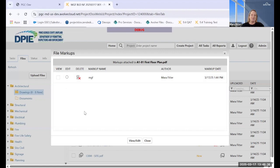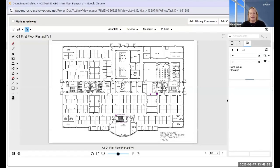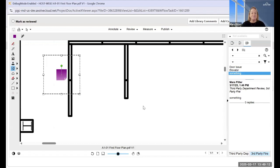If I click on view and I continue to make markups, when I go to save my markup layer, it will tell me that I have not named it, that I have to have a unique name. If I click on edit and click on view edit, it's going to bring me into this file as if I've never closed it and stopped creating change marks on it. Right? So I could come in and I'll just put another change mark right here. And when I hit save, it's just saving it underneath that same markup layer that I named it previously, the MGF markup layer. I can come in and in any order, I can add markups, I can add comments, I can add library comments, and they will be interspersed in the review comments grid.